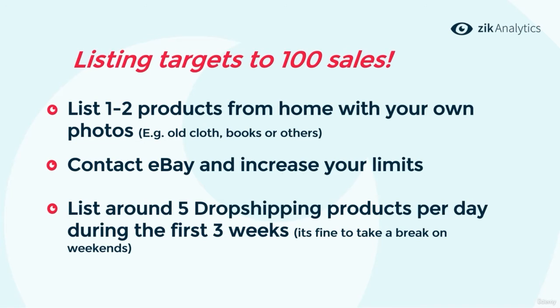If you go through these targets, if you list these 1 or 2 products from home, you will most likely increase your selling limits very quickly. And once you got your selling limit increase, you can start listing more products. And if you list these 5 dropshipping products every day, 5 or 6 days per week, in 3 weeks you are probably going to achieve your 100 sales. And once you achieve your 100 sales, you go to the next phase.